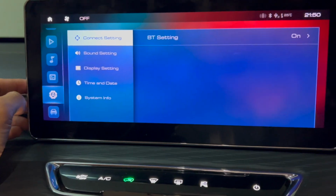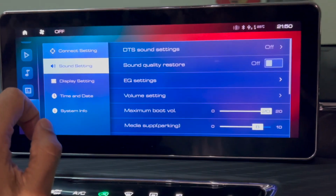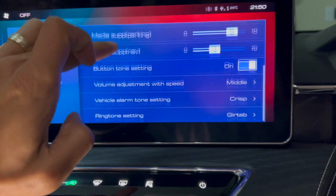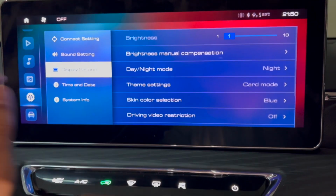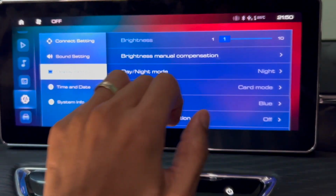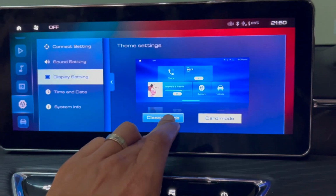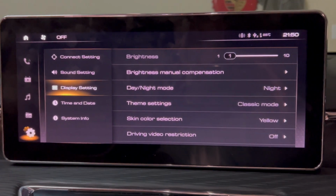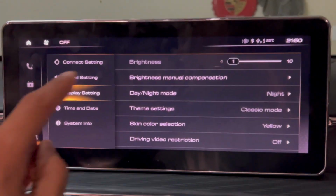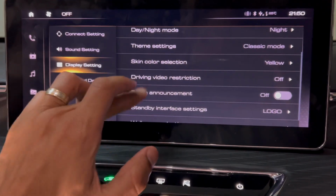Then of course you come to settings. There's a bunch of settings. This is where you connect your Bluetooth. This is where your sound settings and all the volume stuff are. You can obviously just go through all of that. Your display settings, very interesting. You can lift the brightness, and you can put it on manual or automatic mode. Your theme settings, these are interesting. You can do the classic theme, which is just a plain black theme, which I feel is a little bit more classic. But then of course you see all the fingerprints. So yeah, let's keep it on the classic mode for now.